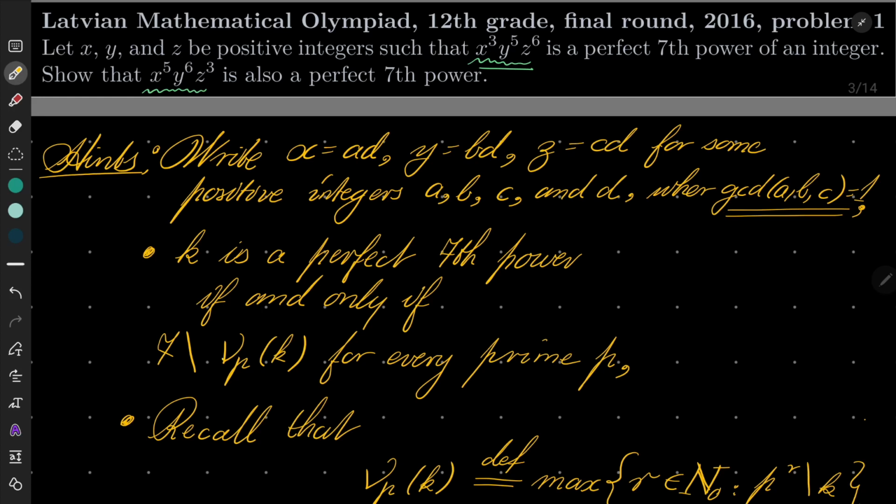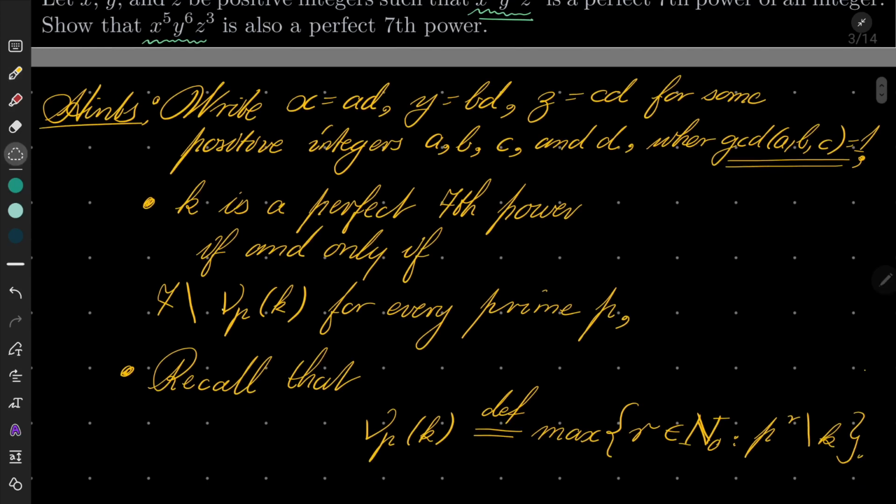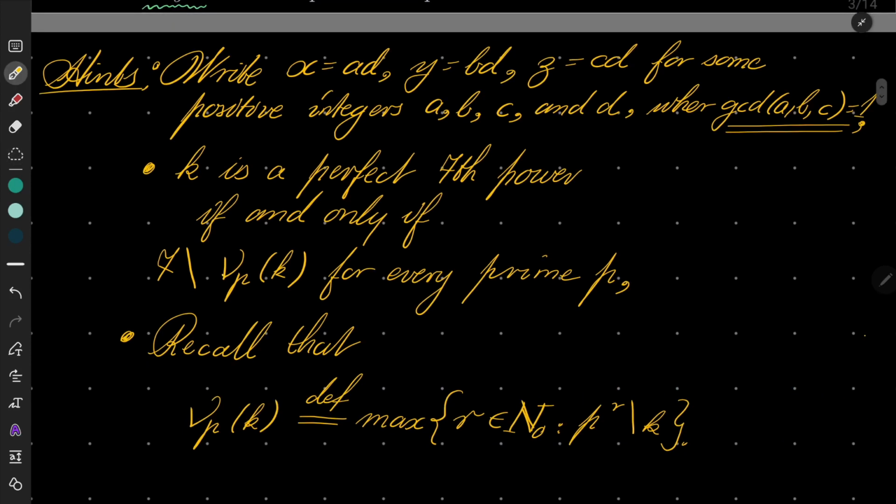And then the crucial observation is that some number k is a perfect 7th power if and only if 7 divides the p-adic exponent of k for every prime number p. What is a p-adic exponent? If you don't know, it's just the highest exponent with which p divides our number k. So it's the maximum, the highest number r, such that p to the power of r divides k.